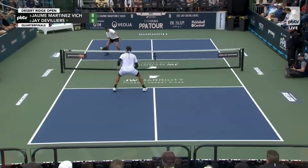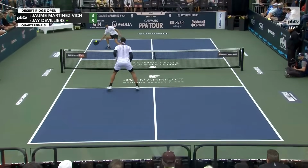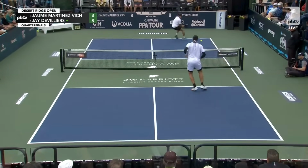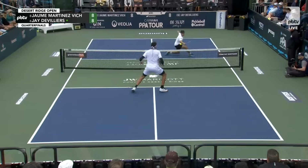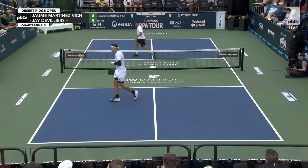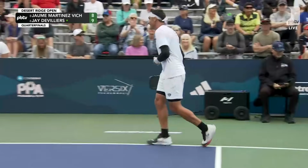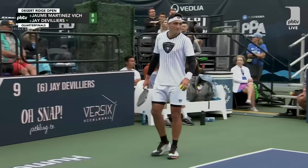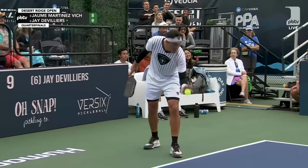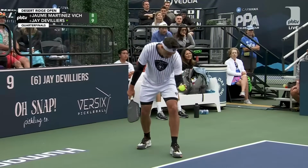There's another one. And another one. Oh, and Martinez Vich had him. Yeah, and most players are hitting drop shots to win the point. That is not what these players are doing. They're hitting drop shots to set up the point or bring their opponents forward. Devilliers noses in front.